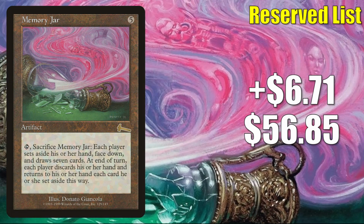Number 4, Memory Jar from Urza's Legacy. It goes up 671 this week to 5685. That is a 13% increase. This is a reserve list card, but there's good reasons this is going up.